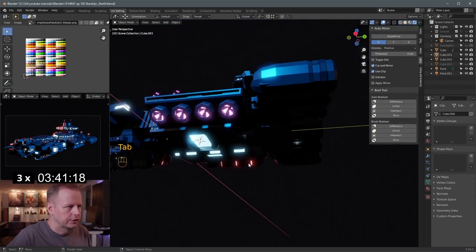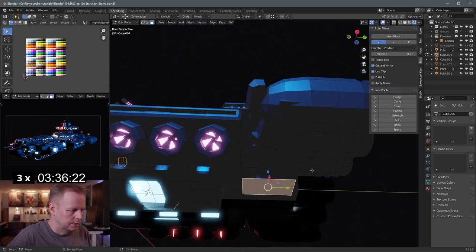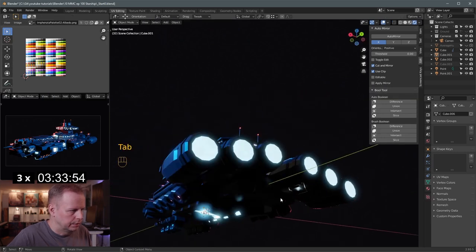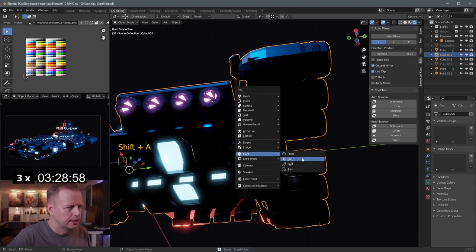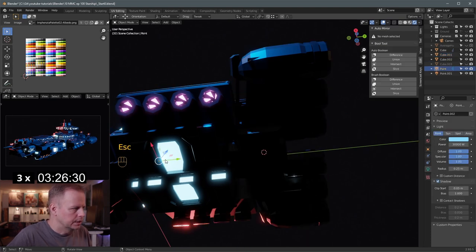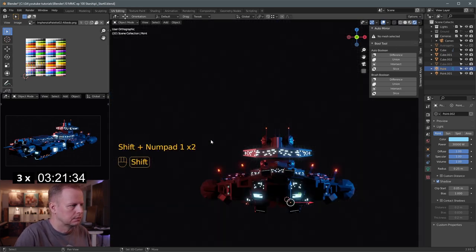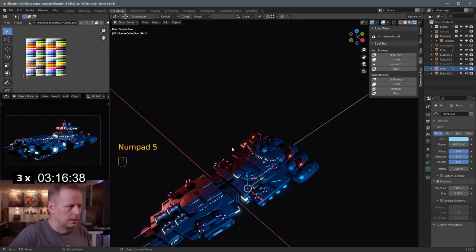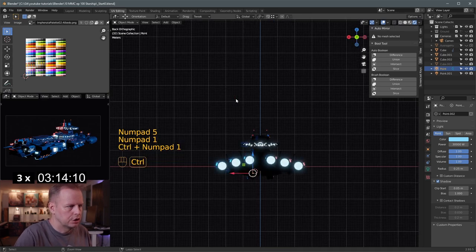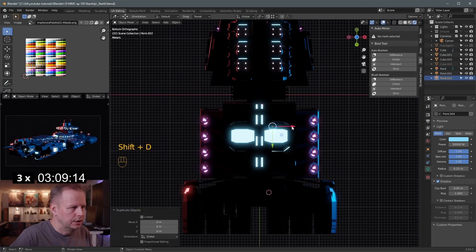Okay, so what more? We've got some drone bay down here. It looks a bit empty too. So I think I want to start putting some light sources here with the time that I've got left here. So shift A. Oh, I have to duplicate this. The problem with the lights is that they don't mirror. Ooh, I like that. There we go. Let's see. So control 7. Now I need to do shift D and duplicate this light source because I don't have mirror modifier on the light sources there.